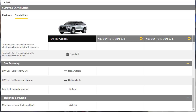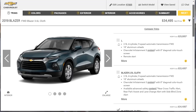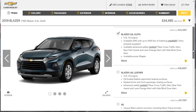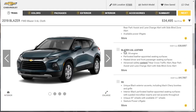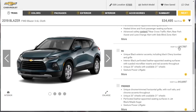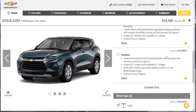Let's jump over there. Okay, so we're on the build and price page. There's the L. There's the Blazer with some cloth, 3.6 leather. What does a 3.6 leather start at? So you get the base with a 3.6 leather. It starts at 38. Right, you're almost into the Premier, and then you throw in some other stuff, you're going to be at Premier prices. So we're going to jump right to the Premier, right?